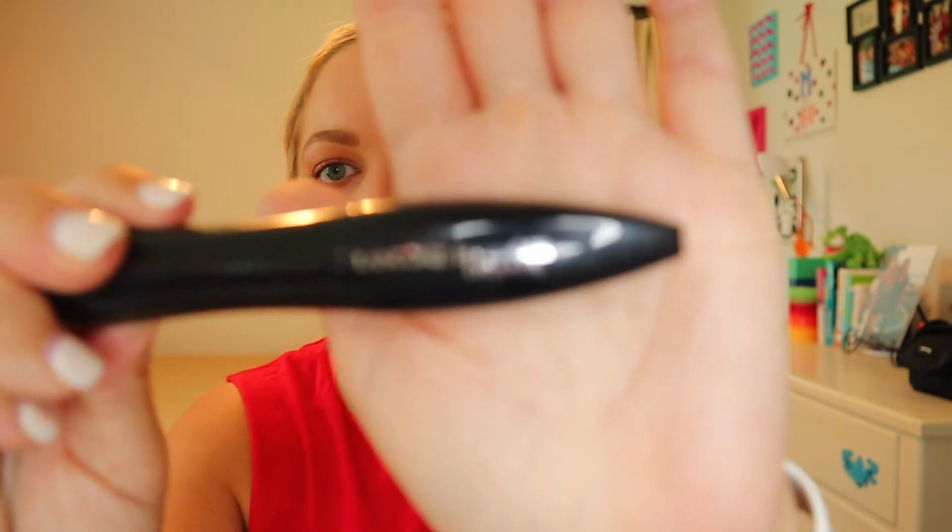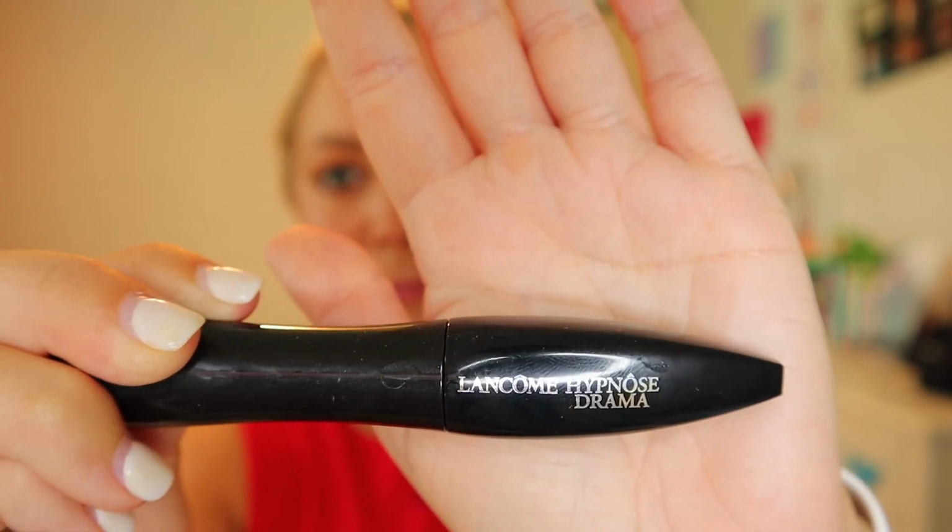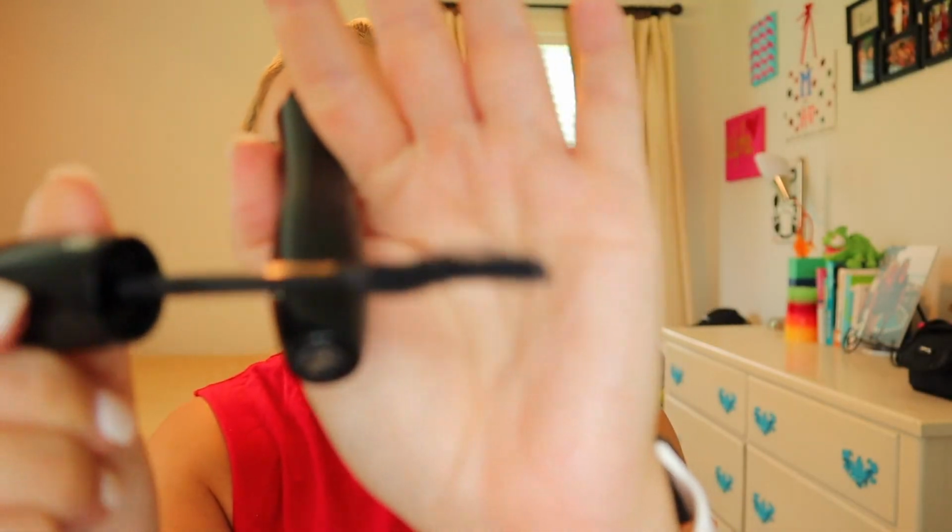And so for mascara, this is one of my favorite mascaras. I will warn you, it's not very user-friendly. You kind of have to know what you're doing with this mascara because it can be very messy. And watch, as I say this right now, I'm probably going to end up with it on my face because I don't have a mirror in front of me. But this is the Lancome Hypnose Drama. The wand looks like that.